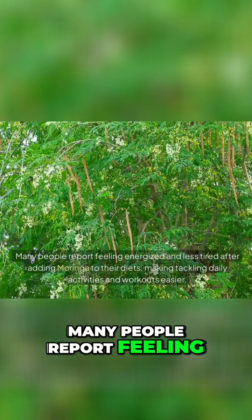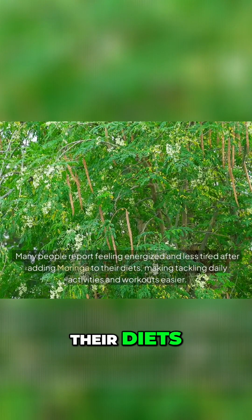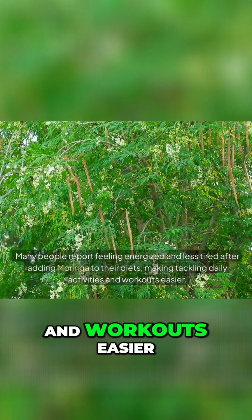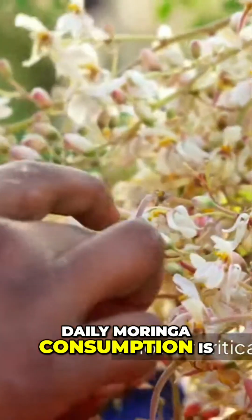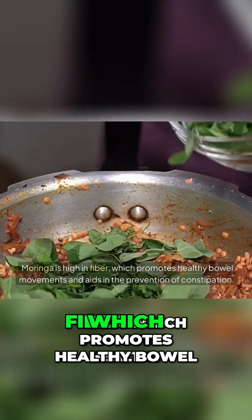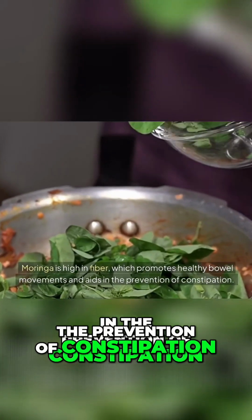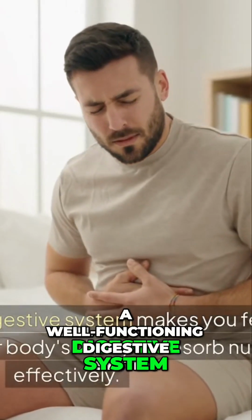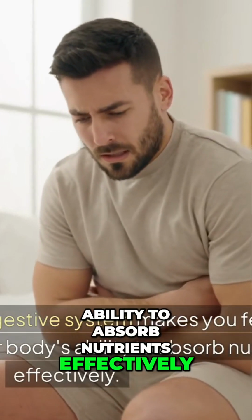Many people report feeling energized and less tired after adding Moringa to their diets, making tackling daily activities and workouts easier. Another critical benefit of daily Moringa consumption is improved digestion. Moringa is high in fiber, which promotes healthy bowel movements and aids in the prevention of constipation. A well-functioning digestive system makes you feel better and enhances your body's ability to absorb nutrients effectively.